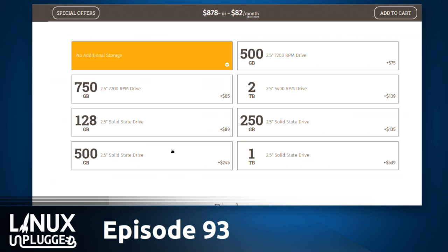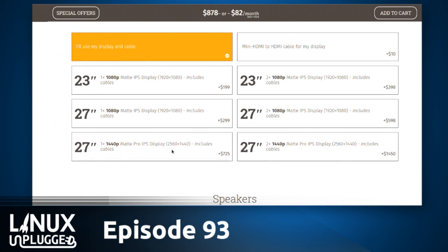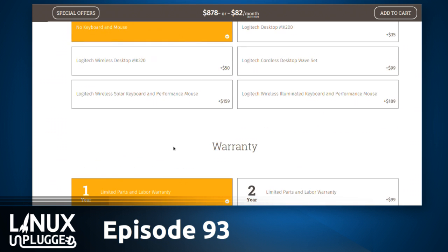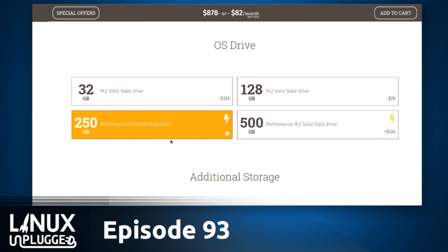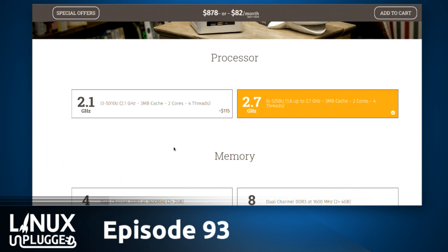To me, that makes this thing really nice, really compelling. I won't do a monitor or speakers, and I already have a keyboard and mouse, and I can stick with the year warranty. Now they're going to give you lifetime support of the Ubuntu installation, so that's not bad. And that's $878. And if I did that same rig on Amazon, I think it comes out to be $140 cheaper or $180 cheaper, depending on which RAM and CPU I get.